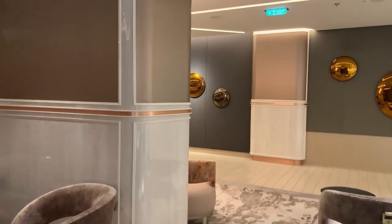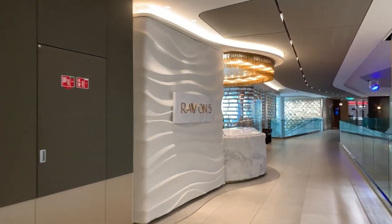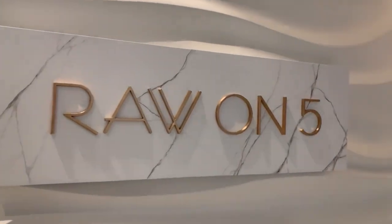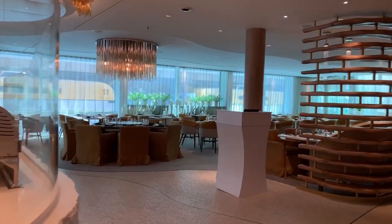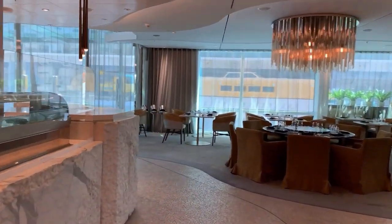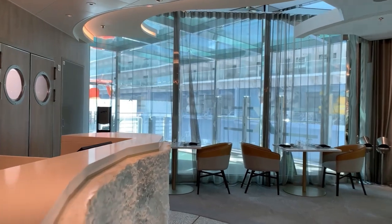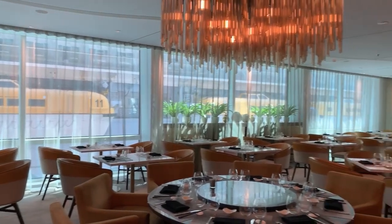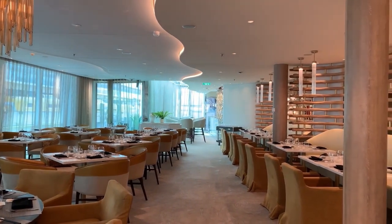And now we're going to go over to Raw on 5, which is another specialty restaurant. It is their sushi restaurant. It's not a large space, but it is definitely a beautiful space. I think you guys are getting the theme here. This is a beautiful ship. And just a quick look around. And that is Raw on 5.